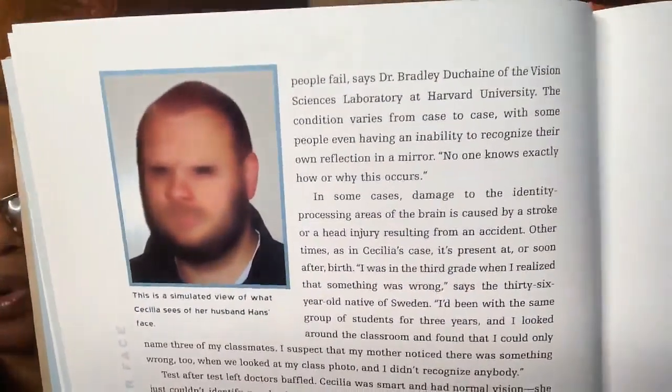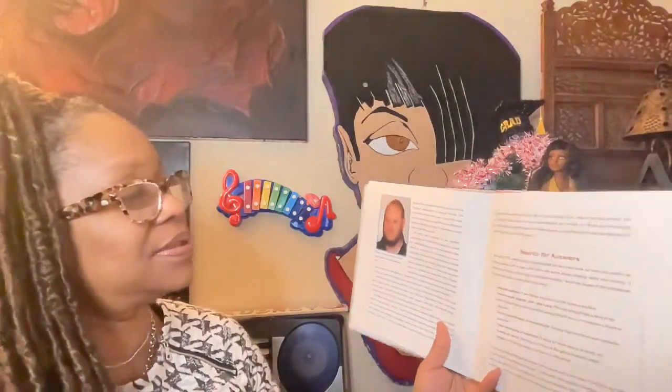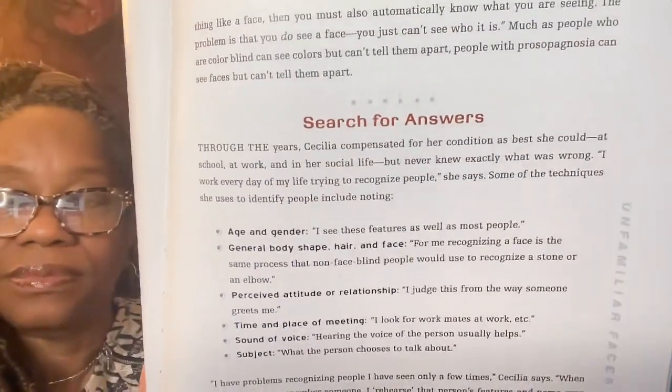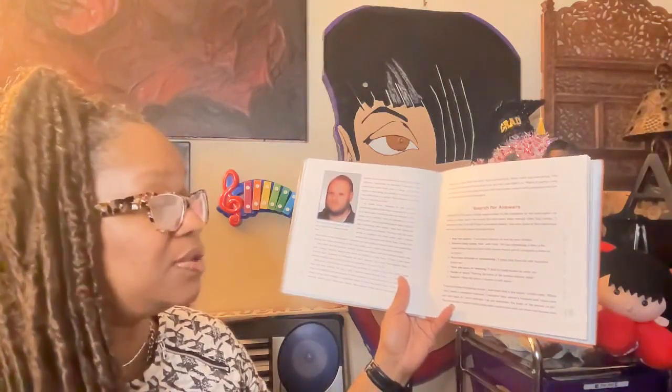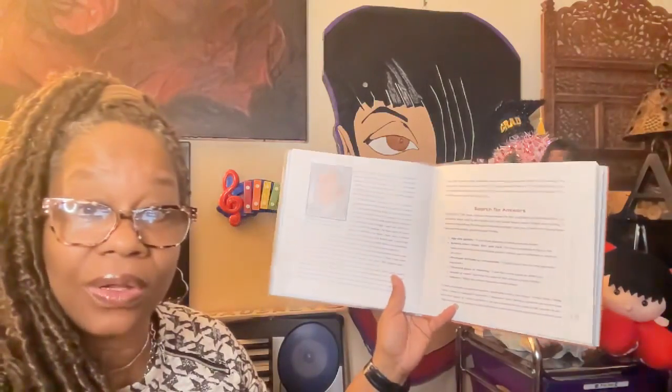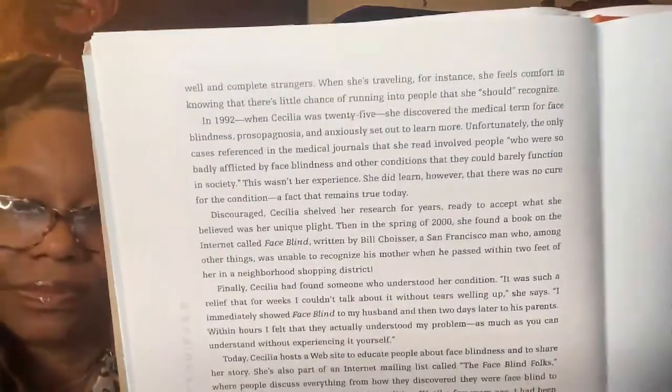Interesting. So go ahead and pause and read. Search for answers. She says, I have problems recognizing people I have seen only a few times. When I feel I need to remember someone, I rehearse that person's features and name over and over again. If I don't rehearse, I do not remember the looks of the person at all. Wow. The two groups of people Cecilia feels most comfortable with are those she knows very well, and complete strangers. You can pause it and read it.